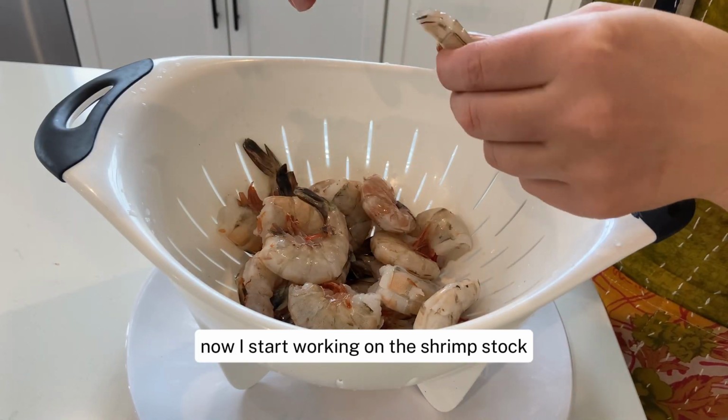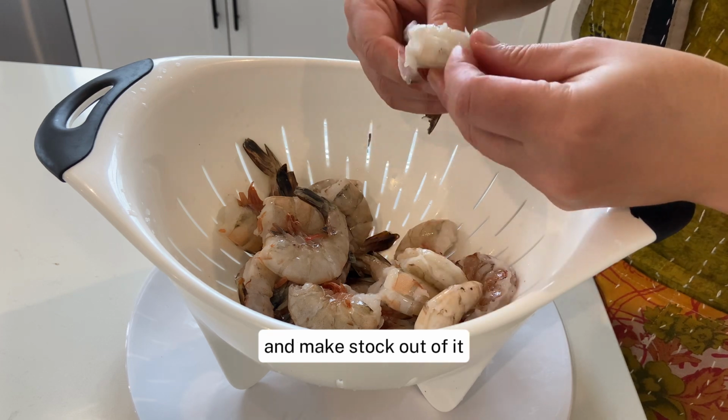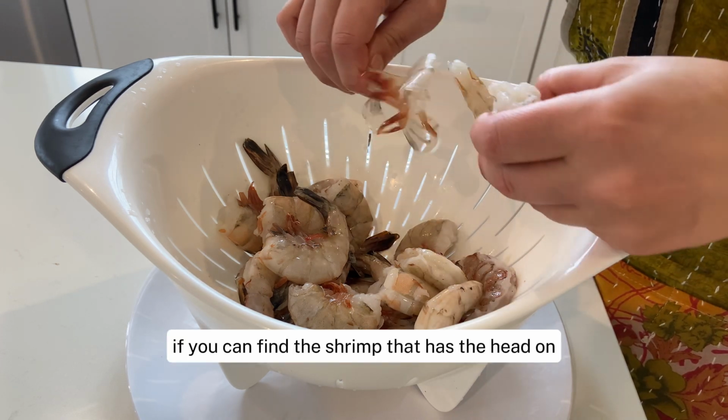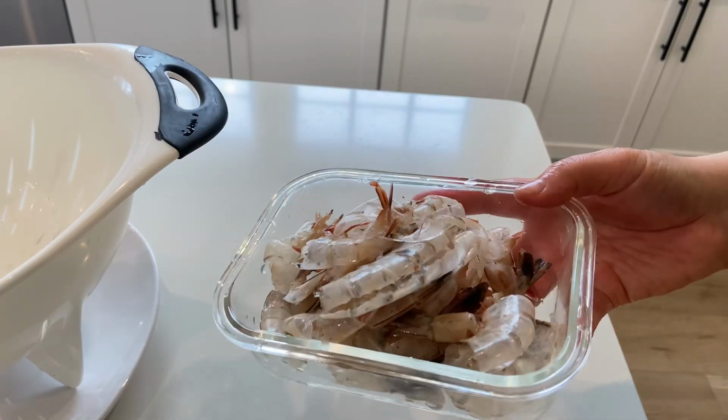Now I start working on the shrimp stock. I buy shrimp with shells on, and then I'm going to peel it off and make stock out of it. If you can find the shrimp that has the head on, that's even better, but this is what was available.